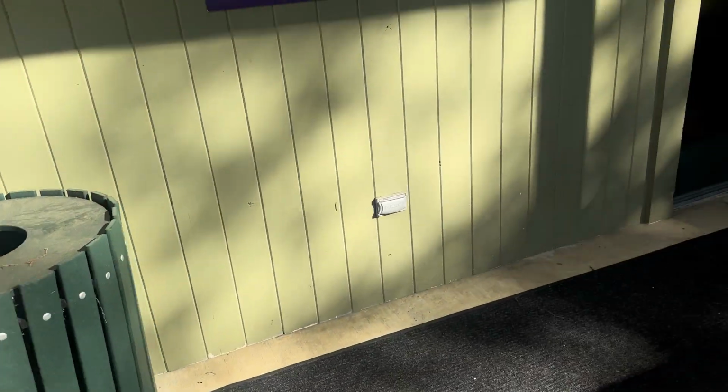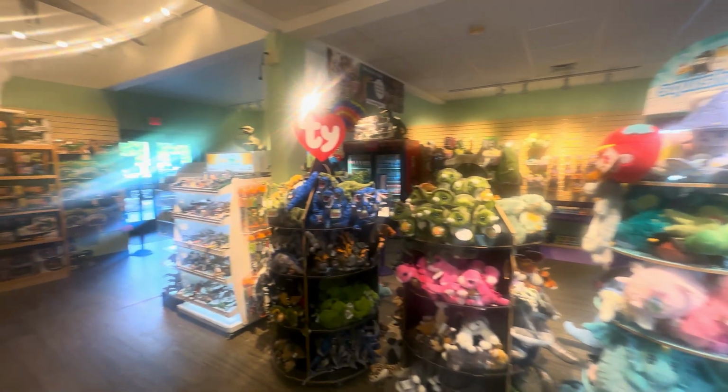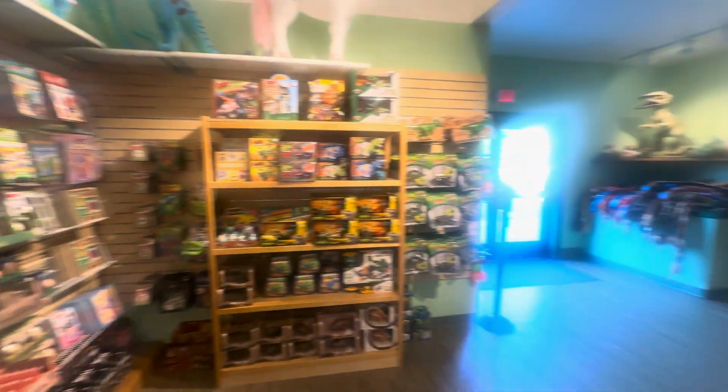Alright guys, we have come to the end of the Jurassic Trail. So, about to go back through the way I came in and head back out to the parking lot. Alright, and on our way out, right before we leave, we come to a gift shop. Bunch of dino plushies, colored plastic figures, all kinds of dino toys and goodies here.